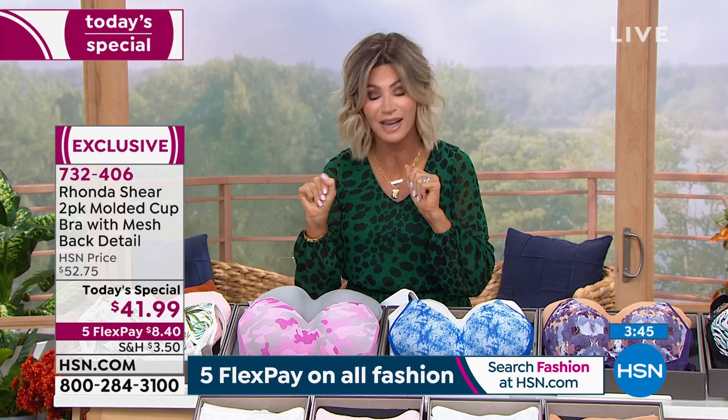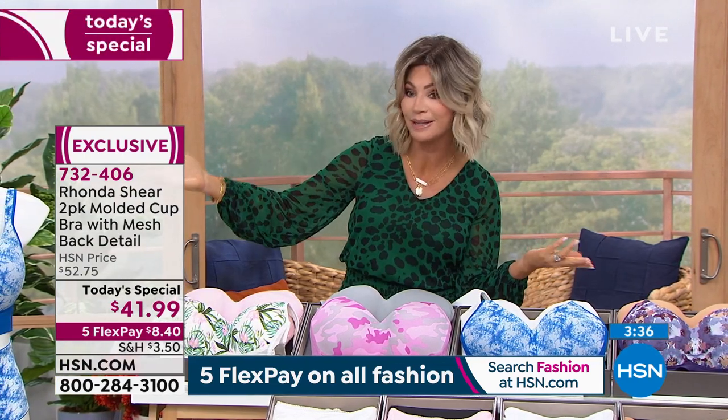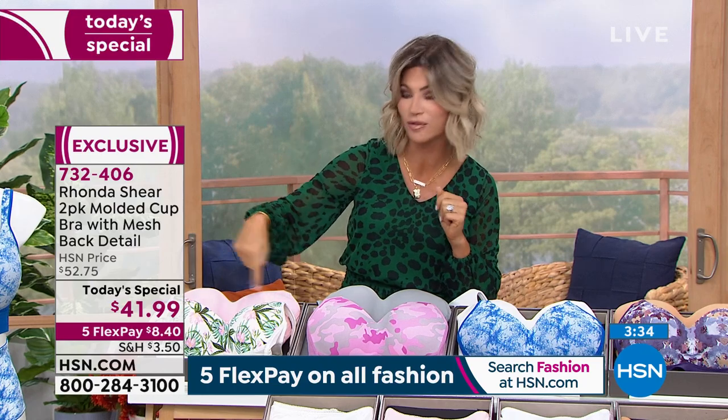So again, if you want to get them, you've got one more chance tonight to get them, and that's it. But this is our one and only today special that we're doing with the molded cups. So try it. They're normally $40 a bra. If you were to find them in retail today, you get two bras for the price of one.